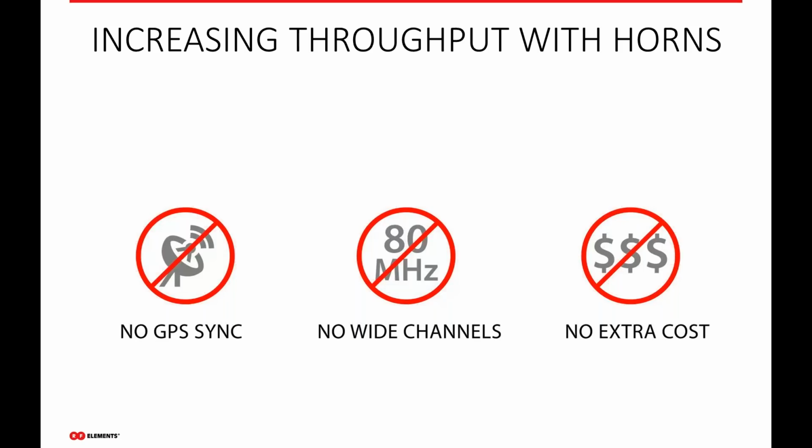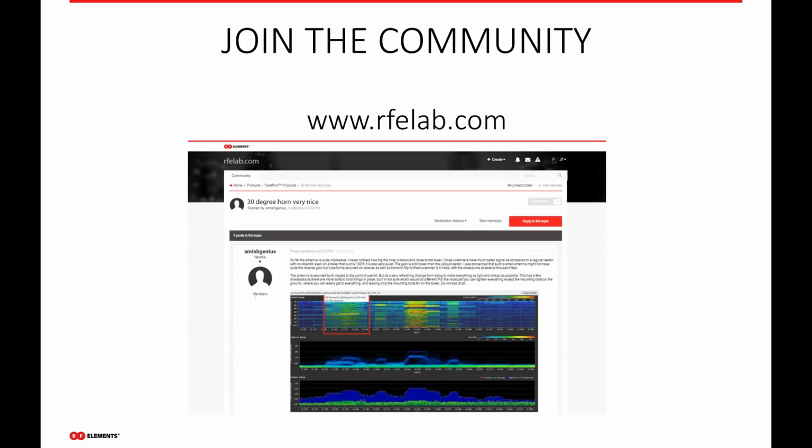Our horn antenna and twistport ecosystem is really well priced, right? So it's not like you're having to buy this extremely expensive antenna in order to do this. So there's really no extra cost. You get to use the radio you're using, and you get to increase the performance of that radio simply by using our horn antenna technology without having to, again, upgrade all the time to the latest and greatest as far as new technology comes out. So again, increased throughput with horns without having to jump through hoops and do all this other complicated stuff that other people may be doing with their networks.